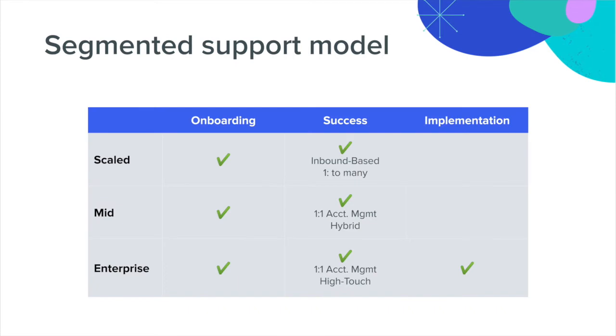Let's talk through our segmented service model. To start, all districts, regardless of size, receive onboarding support from a dedicated onboarding specialist. Next, all districts also receive a district success manager, and our approach is differentiated by district size. Let's start with scale, or districts with 1 to 10 schools.